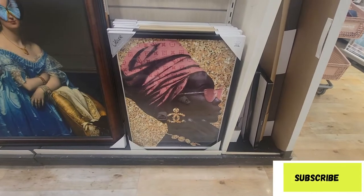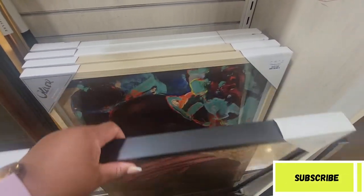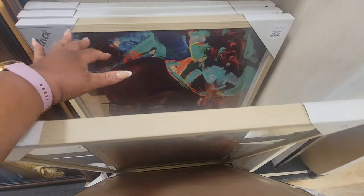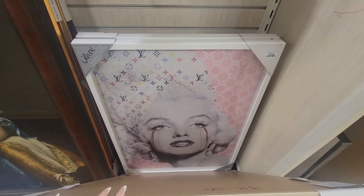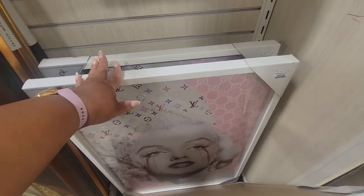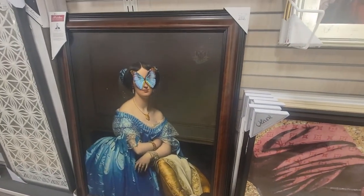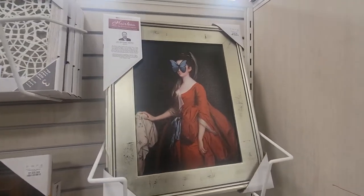This one, this is $50. $50. $50. I think it's two of everything. Yeah. Okay. The butterfly over the eyes. $150. And here's another one for $40.